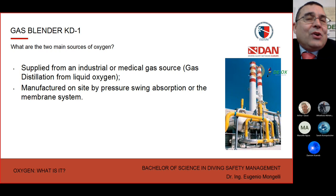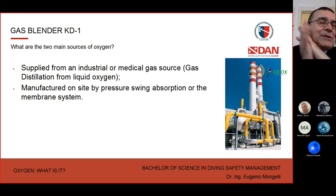You know that air is composed of more or less 21% oxygen and more or less 79% nitrogen. Then there are other gases like CO2, argon, helium, but in very, very small amounts. But generally what is used is a kind of membrane that just separates the oxygen from the other components, and then the oxygen side is compressed and maybe liquefied, or just compressed.